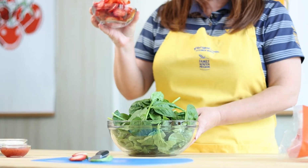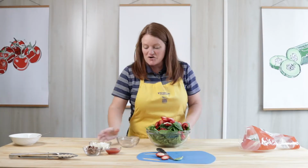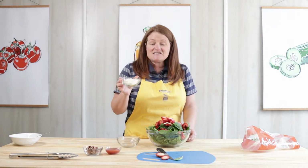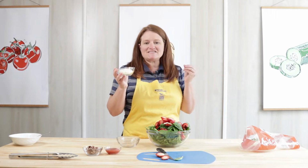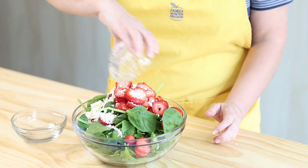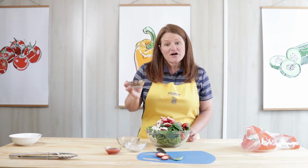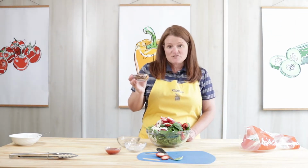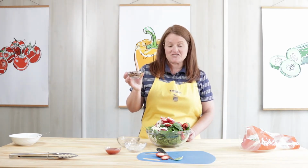We are going to add our strawberries. Our recipe also has feta cheese, and this is a 1/4 cup of crumbled feta cheese, and this just adds a nice saltiness to our salad. So we've got the sweet strawberries, the salty feta cheese, and then we've got a 1/4 cup of toasted pecans or walnuts. This, of course, is optional, but it adds a nice, healthy, plant-based protein to your salad.